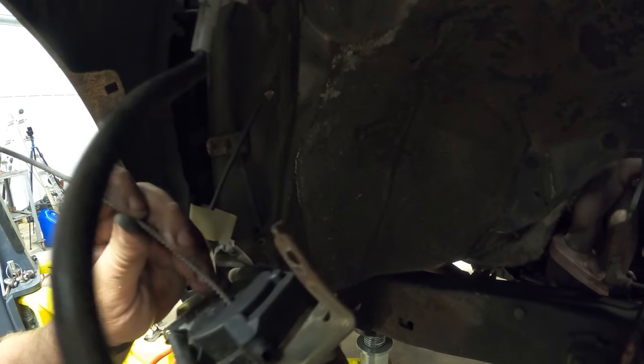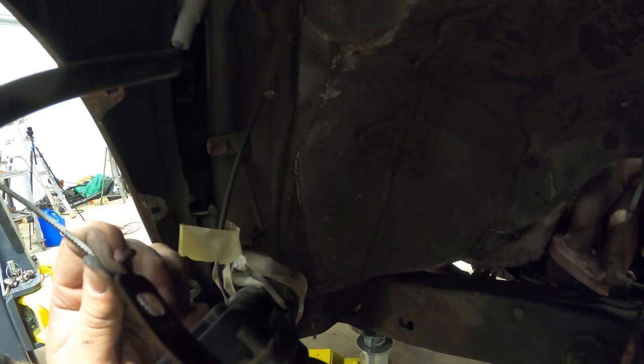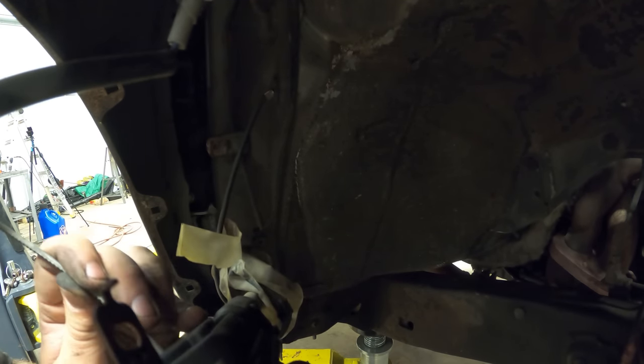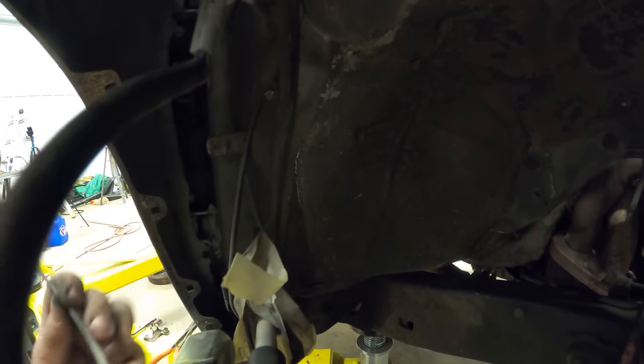All the times I've done this job, I never thought I'd be making a video about doing it. Our dealer would charge anywhere from an hour to an hour and a half to change this out. So they will make a lot of money doing it, because as you can see, it's not too terribly hard once you get the path figured out.